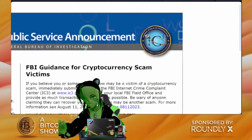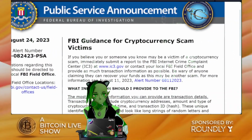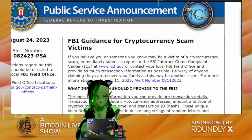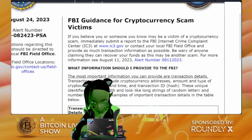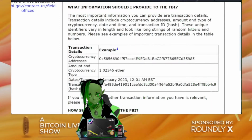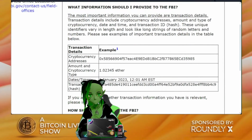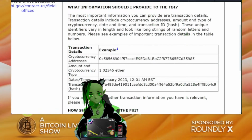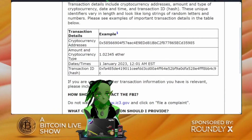But this statement from the FBI specifically says that if you were a victim of a crypto scam, you actually contact IC3. So a completely different agency is who you actually need to contact. Something I think is really important: they still want you to provide information to the FBI and IC3. Here's the information they want. Transaction details include cryptocurrency address, amount, type of currency, date and time, and transaction ID, the hash. These unique identifiers vary in length.